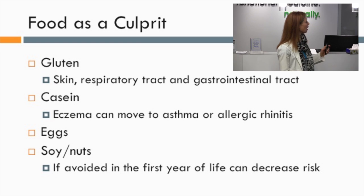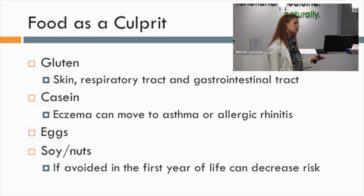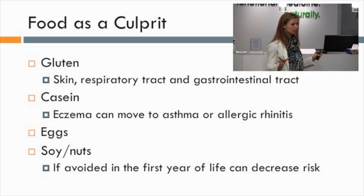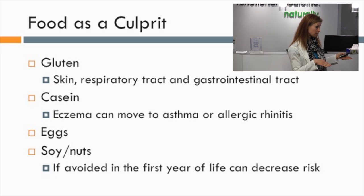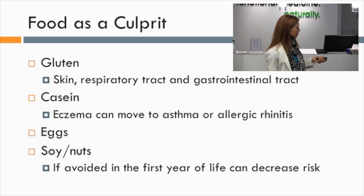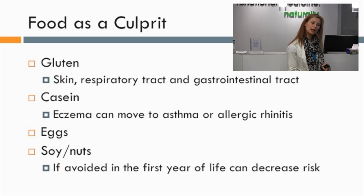Eggs is also on one of the top 7 lists. This one, if introduced too early, also creates imbalances within the digestive tract and makes it harder for the kids to digest, or us to digest. Soy and nuts have quite a bit going on here, and this is mainly because we started to move baby foods into soy. Instead of dairy form, we now moved it into a soy protein isolate. If this is avoided in the first year of life, we can decrease the risk of any eczema, allergies, or asthma as well. That's pretty neat.